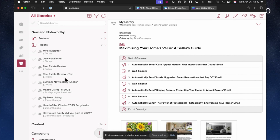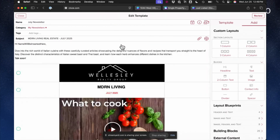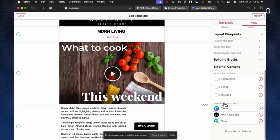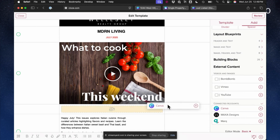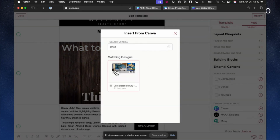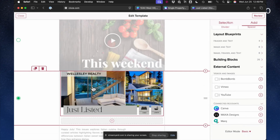Now, another thing you can do, I'm just going to pick a random one here, is if I hit edit, as I mentioned earlier, anything that's from Canva can be dragged in. So if I wanted to pull in an image from Canva, just say email, I got this one design. I just knew where it was. But anything I design in Canva, as long as I know the name of it, I could search for it. I could just scroll the list. I can import that image that I designed in Canva. I can bring right into Cloze. So I just brought this, just listed in and add it. Really simple.